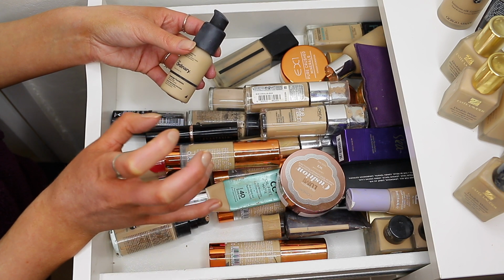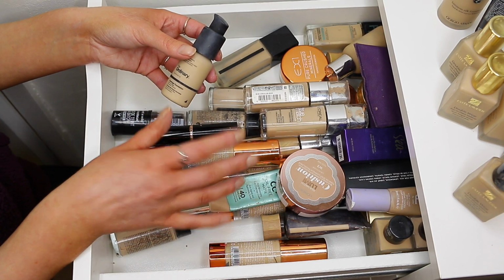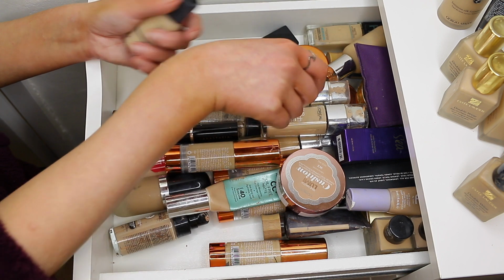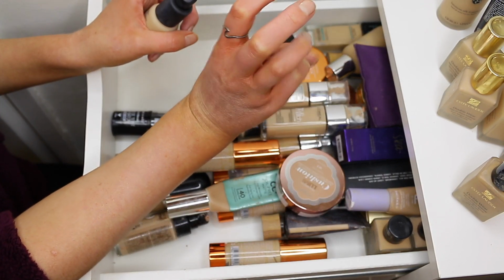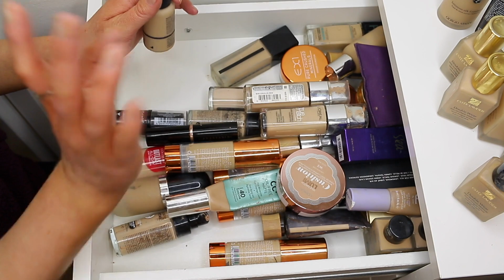I do feel like I could probably go one shade darker when I am as self-tanned as I am at the moment. This is honestly really good self-tan. This one is the Bondi Sands Liquid Gold Mousse. I love it, honestly, highly recommend it.